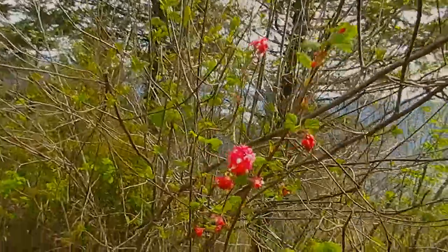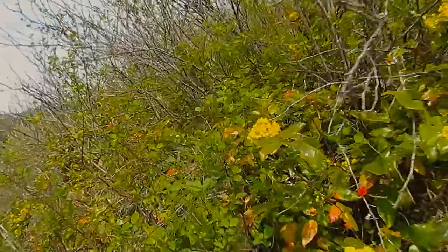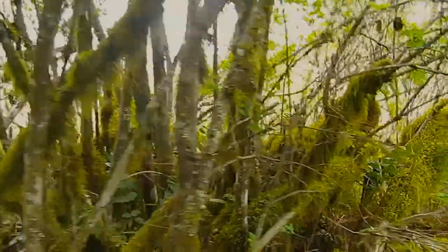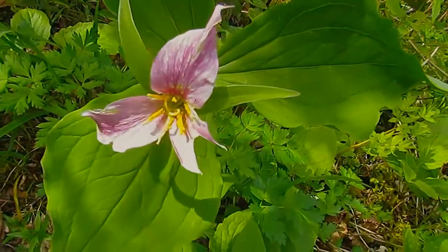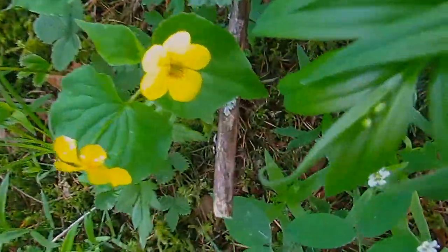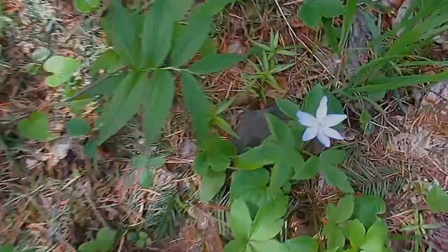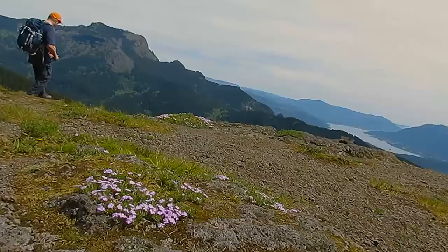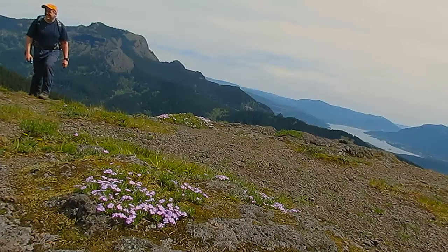Well, this is a loop trail, so the trip down will be a little different scenery than the trip up. And here's some flowering red currant I wanted to show you. Long way down.